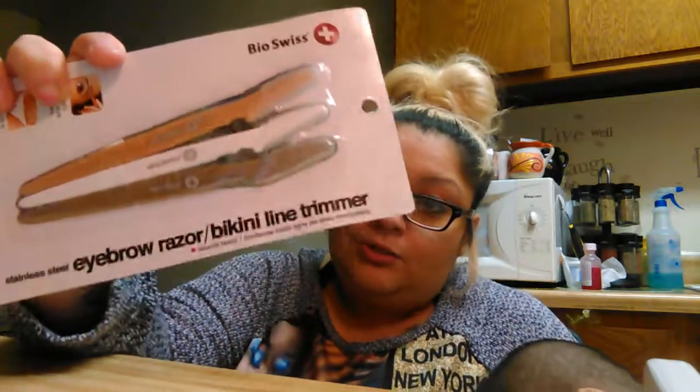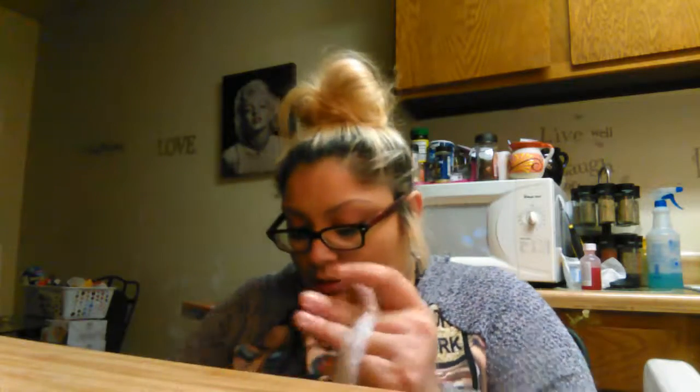The next thing that I got was my Aquanet hairspray, because I was running out. So I picked that up. I also picked up these little eyebrow razor trimmers. I use these to shave my eyebrows since I got them tattooed, and I needed some bad. Let me take all this stuff out of the bag.